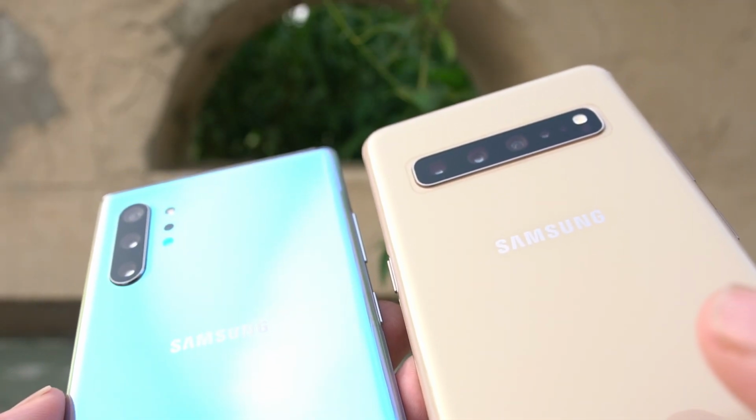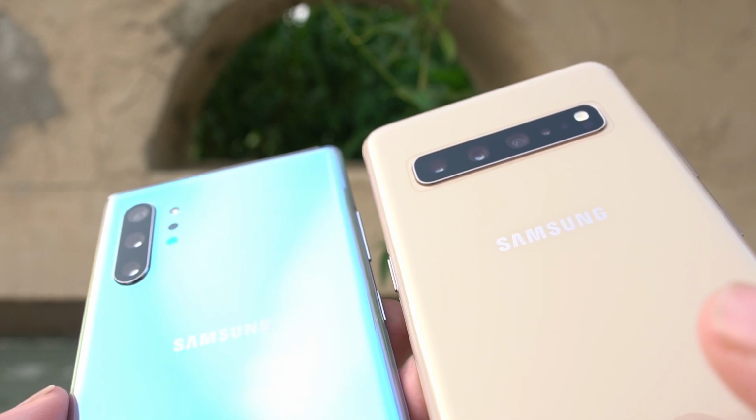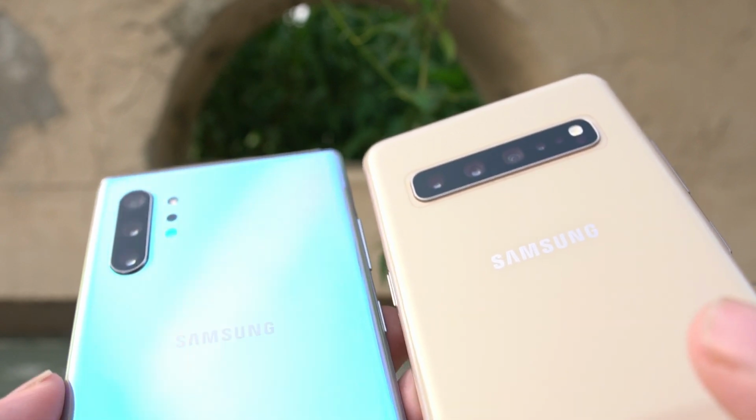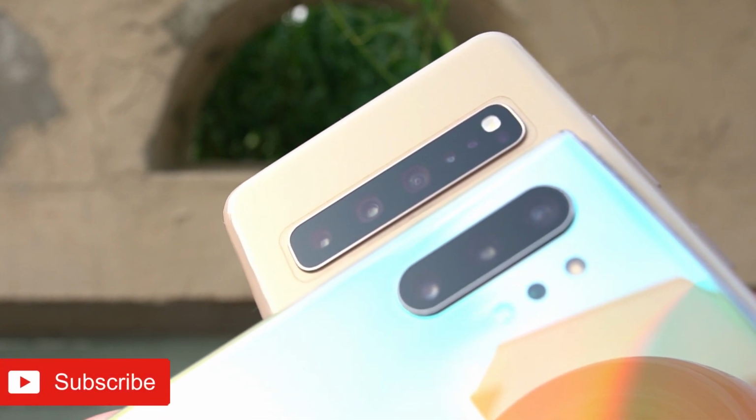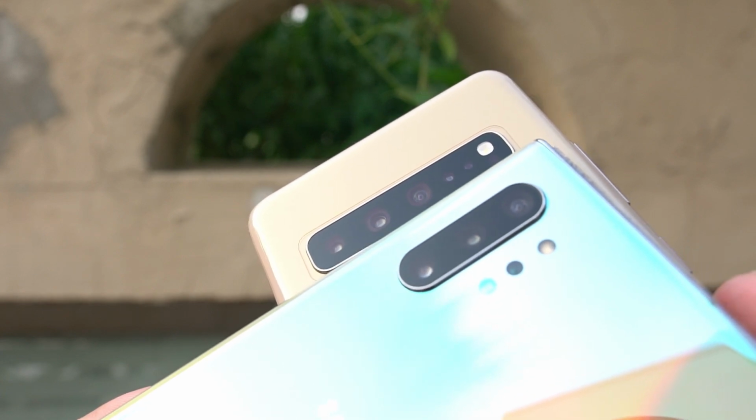Also, I won't be the one to judge the cameras here. I will leave it to you guys. So watch this comparison with all the patience you have and drop your comments in the comment section down below. I would love to hear from you about which camera you like more.